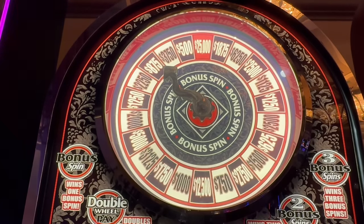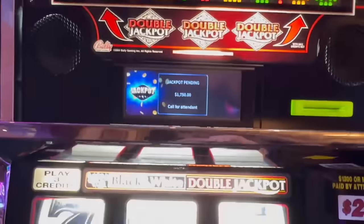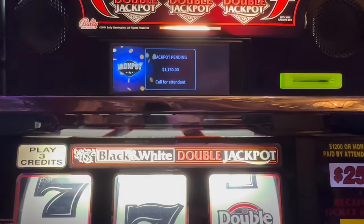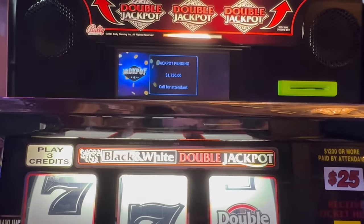Double bonus. 875. Okay. Is that the smallest one out there? I don't know. Oh, okay, so double, I don't get two spins. I just got a double bonus. Double bonus! So it was one spin, but it paid double. So not bad for a first spin.